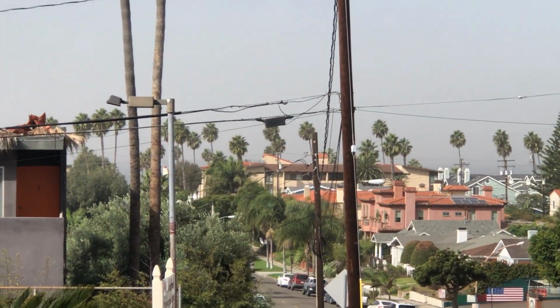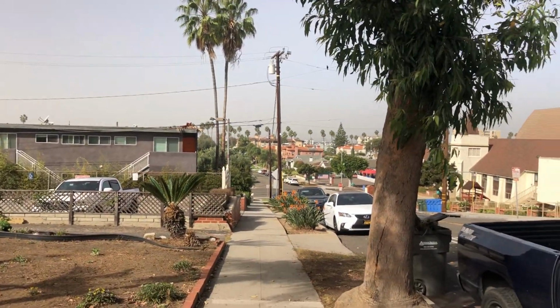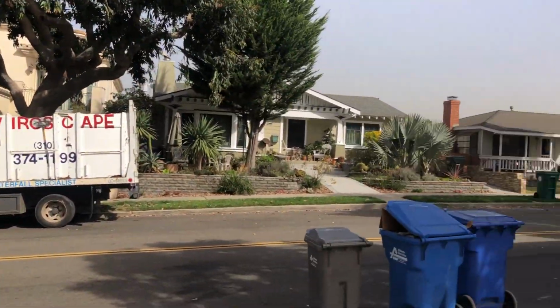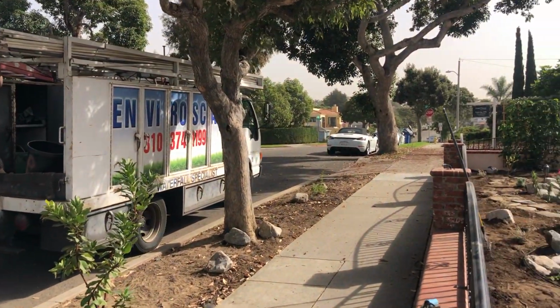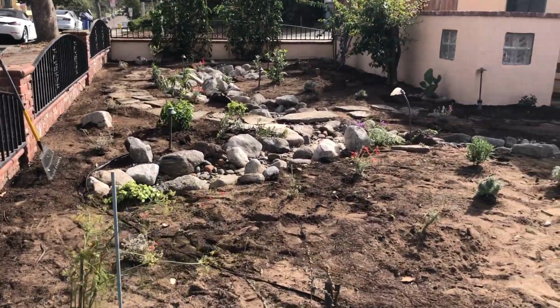There's palm trees 2 blocks away. Right on the other side of those palm trees is the beach. And we're here at our latest project in Redondo Beach. This is a native pollinator garden.